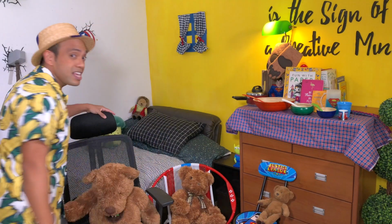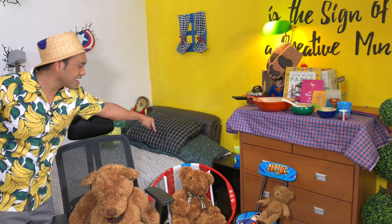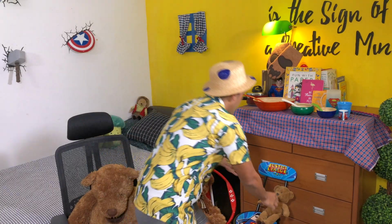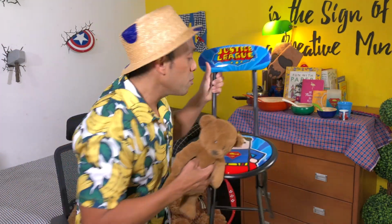And Papa Bear, he was one of the largest bears. And that's why the chair that he sat on was a big, strong chair. This was Papa Bear's big chair. Mama Bear had a favorite chair, and that was her medium-sized chair over there. Now, Baby Bear's chair was really special. It was the tiniest chair. Let's have a closer look. Ooh, check this out. And it has a Superman picture on it. Well, this was Baby Bear's favorite chair, and it fit him just nice.